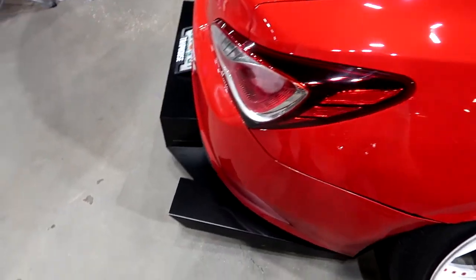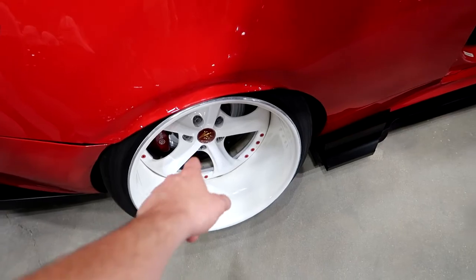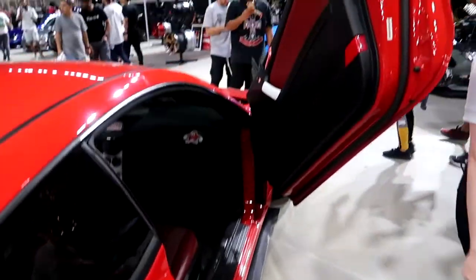This is that Genesis that has a crazy diffuser. It's got those big dish wheels. It's got suicide doors, and best of all, it's got Gucci tint. I don't know if you guys can see that. How whack is that? Whack.